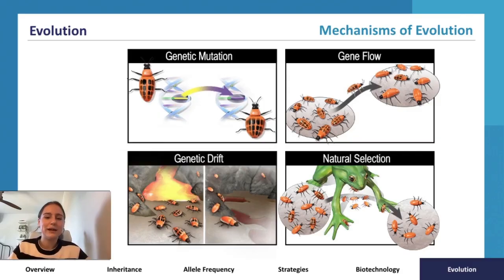So as you hopefully know by now, evolution is the process by which populations of organisms change over time, and is driven by several key mechanisms that change and shape genetic diversity and adaptation. And there are actually 4 main mechanisms that you're expected to memorize. These are mutation, gene flow, gene drift, and natural selection, which each play a crucial role in the dynamics of species.